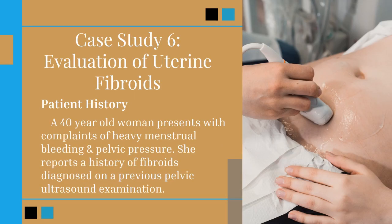Case study 6, the evaluation of uterine fibroids. You have a patient that presented that's 40 years old, complaints of heavy menstrual bleeding, pelvic pressure, reports a history of a fibroid, diagnosed on a previous ultrasound. They're not sure exactly, maybe years ago, you don't have records, you're just going based on that vague history the patient is giving you.